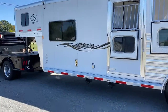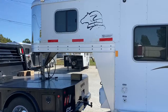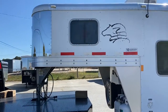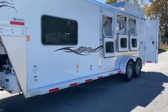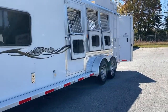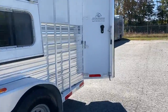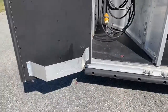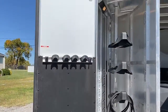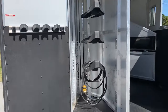I'll just go back up to the front and show you. There's absolutely no damage. This trailer is in immaculate shape. And again, this is a great size trailer. 9 foot, 23 foot box, 3 horse. A rear full bumper, brush box, and then it does have collapsible rear tack.